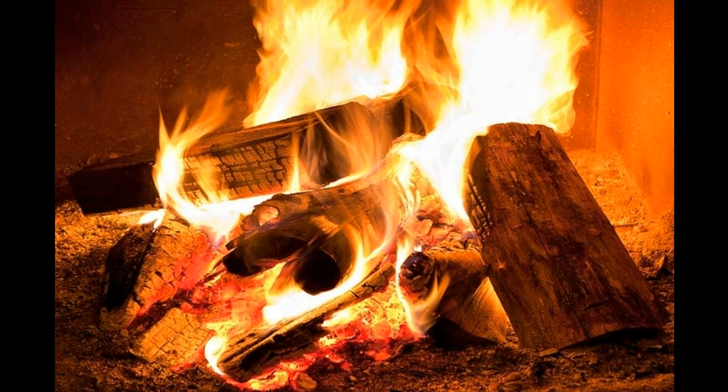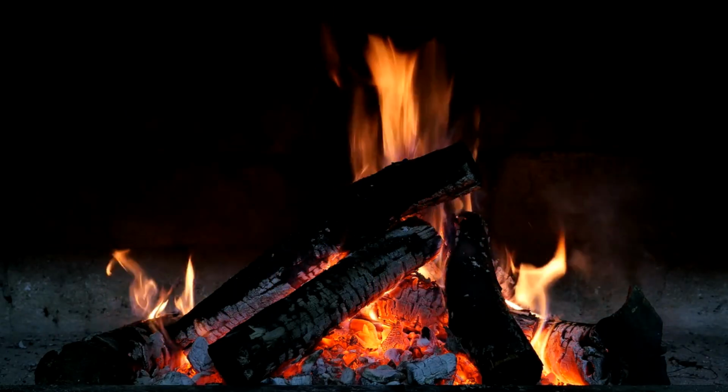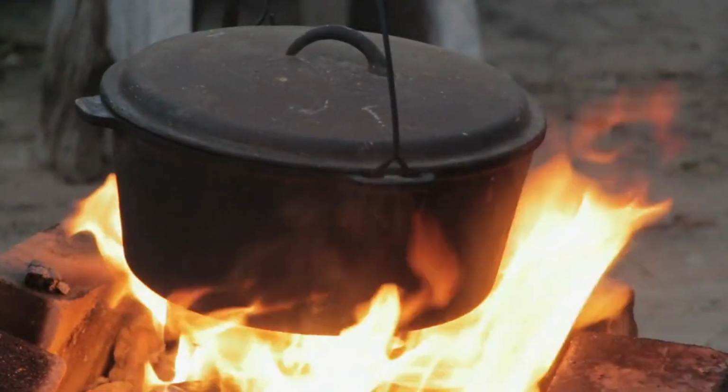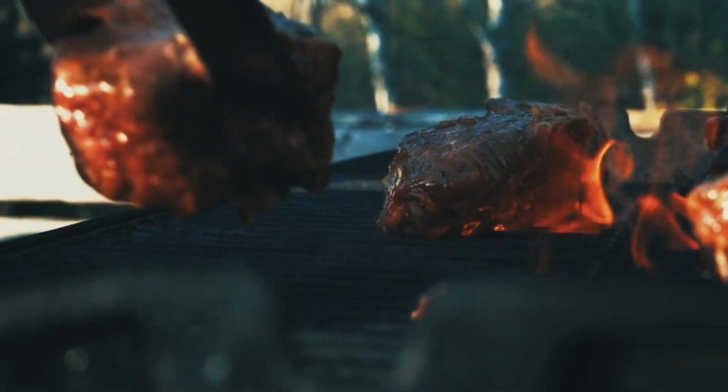Well, we all know that fire is a very useful tool and an essential tool in a doomsday situation, or any situation for that matter. We need it to boil our water, to sanitize. We need it to warm ourselves and to cook our food.